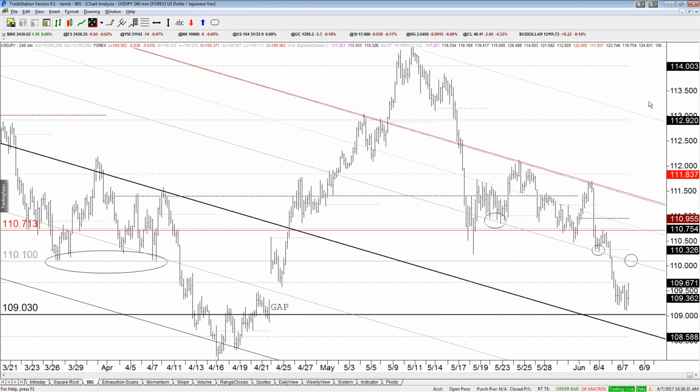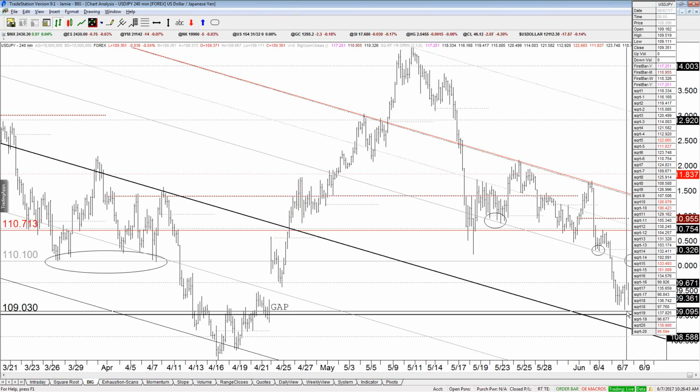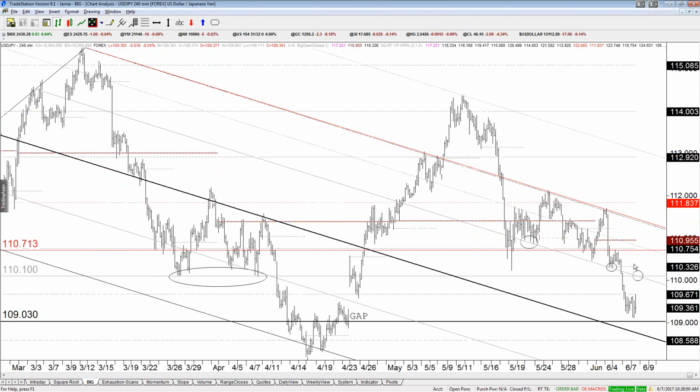And somehow, this is markets for you, right? I put a target at 109.06 because the gap is 109.03, and then we trade to 109.11 overnight, and doesn't fill the gap, stops right there. But I'm pretty bearish dollar yen. I feel like dollar yen's probably going to go a lot lower.